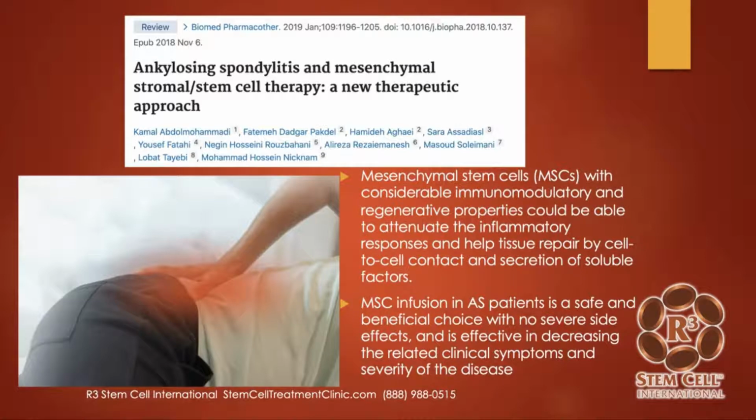Ankylosing spondylitis and mesenchymal stem cell therapy. This is a study from a couple years ago that showed that mesenchymal stem cells have considerable immunomodulatory and regenerative properties. They reduce inflammation, they help stop the body from fighting itself, and can attenuate, which means lessen, the inflammatory responses and help tissue repair by cell-to-cell contact. So that's called the paracrine factors. Mesenchymal stem cell infusion in ankylosing spondylitis patients is safe and beneficial and effective in decreasing the related clinical symptoms and severity of the disease.